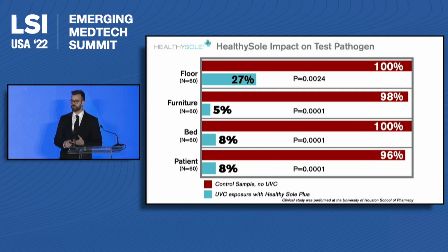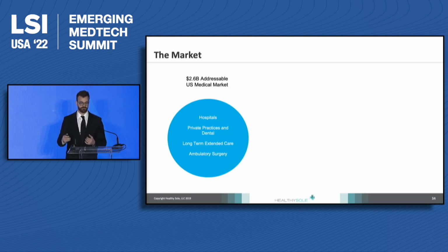When repeating this process using our product, we saw a 90% reduction of Pseudomonas and E. coli on the furniture, the bed, and the patient, with a 70% reduction on the floor itself.